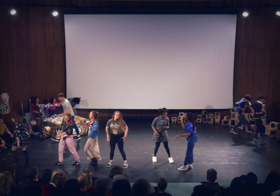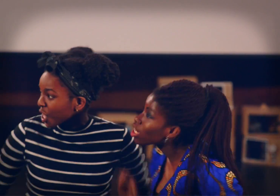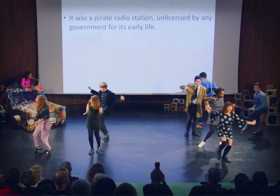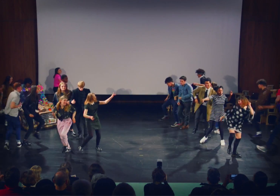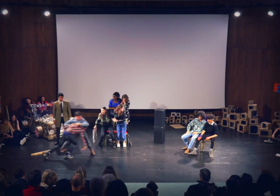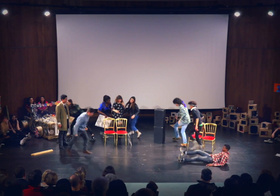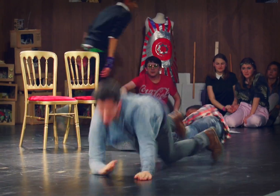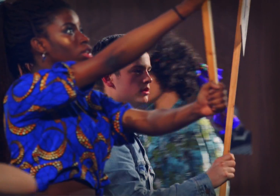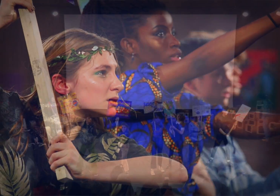I think the students at Wren Academy did brilliantly in covering all these aspects, like a kaleidoscope of different issues in their performance. They brought across some of the excitement and fun of the period, but also they explored some of the darker elements of the 60s and issues which still perhaps resonate today for many people. So I think it was a triumph.